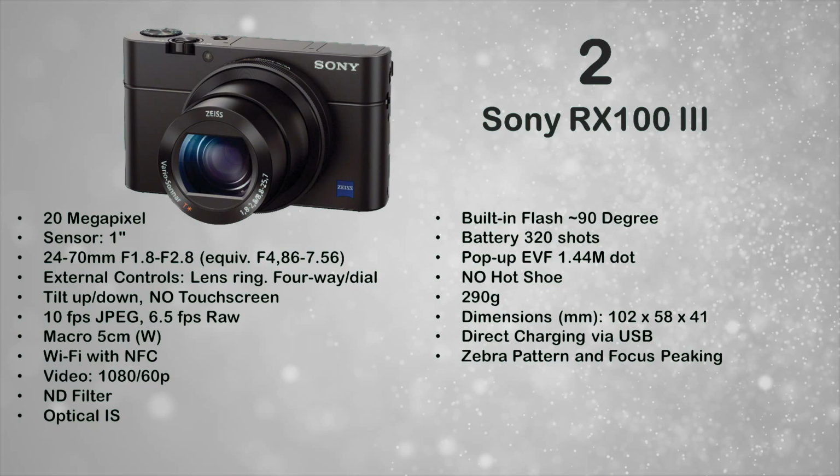Now, what else is different here? The built-in flash is bounceable by a bigger amount of degrees, Sony can shoot more images on one battery charge, and it has a built-in pop-up electronic viewfinder. The rest is more or less the same, except maybe zebra pattern and focus peaking in video or live mode.